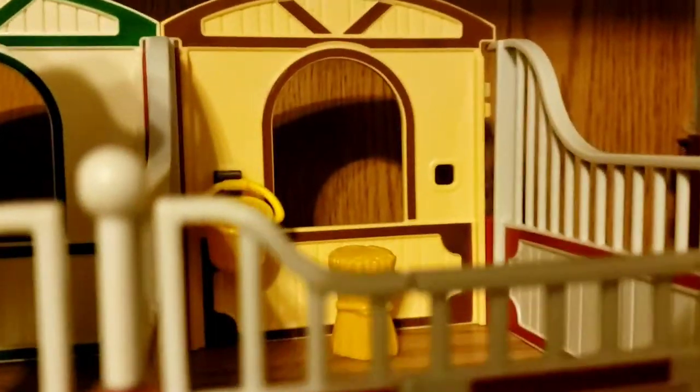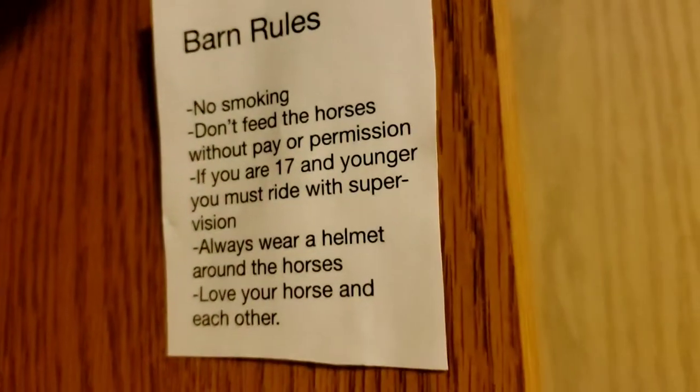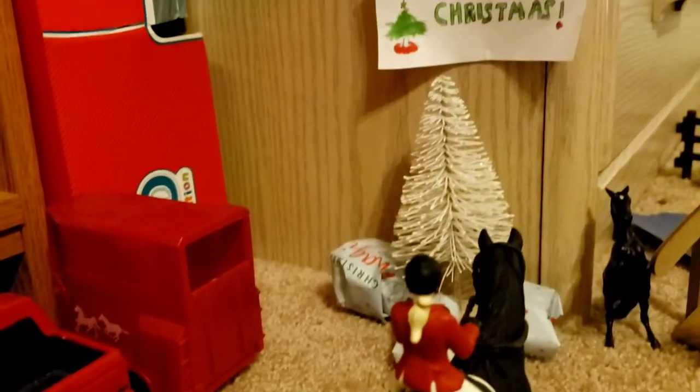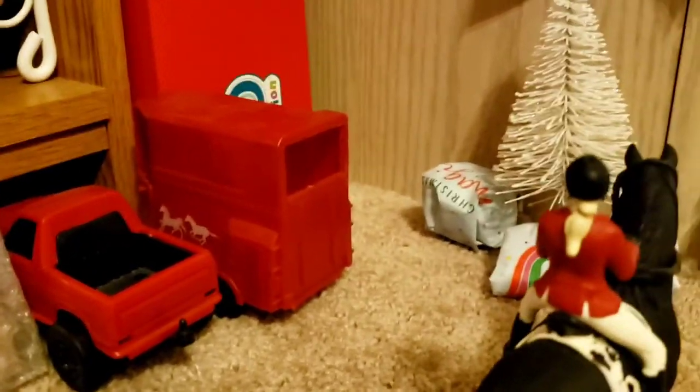And Empty Stall, which this is... one of their stalls, I don't remember. And this is Marshmallow the cat. Here are the barn rules. You can pause this and read this if you want to. This is where the Christmas begins. We have the tiny truck and trailer. I'm asking for a new truck and trailer for Christmas because I want an actual Schleich one.